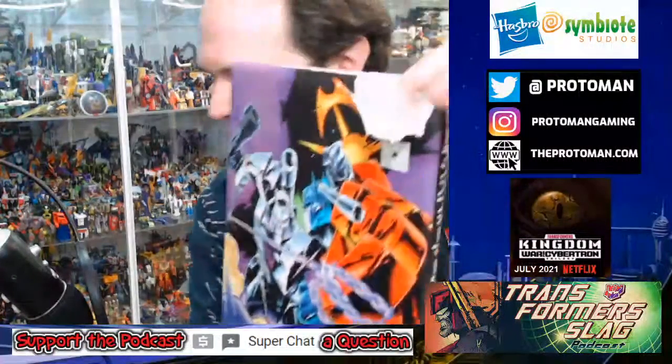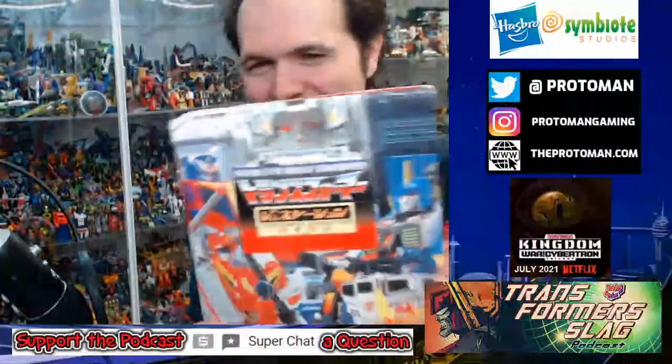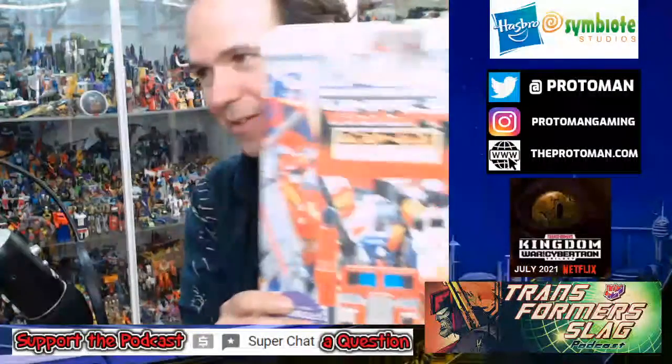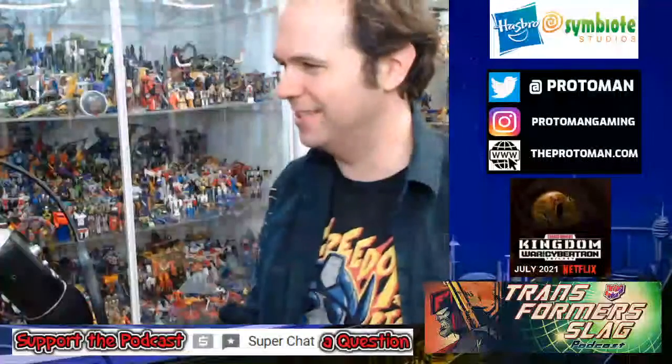Look how beat up my old Generations book was. This was my reference book back in the day. I used to love this thing. I need to get a perfect copy of this. I want the non-deluxe version. This is the non-deluxe one. I want another copy of it just so I could have a minty one. But yeah, that's where the trademark first came from.